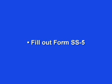Now, there's a form that you have to fill out. It is the so-called SS5. It is a very simple form. You don't necessarily have to fill it out before you go to the Social Security Administration, because most likely you will have to wait, and they have copies of the form there. It will only take you a few minutes to fill out that form.